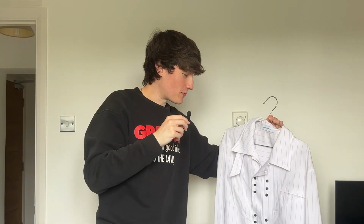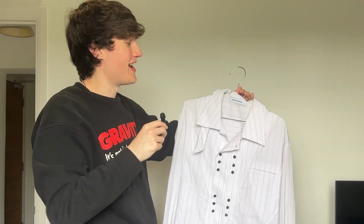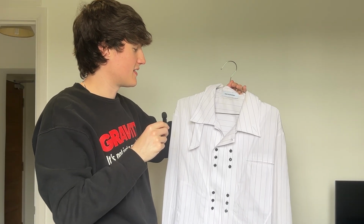This is one of those pieces which makes me feel so good wearing it. It really exemplifies a real sense of almost like power and boldness to me. The term for it is more aura.